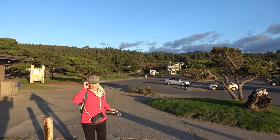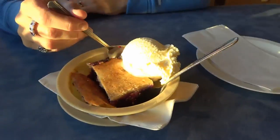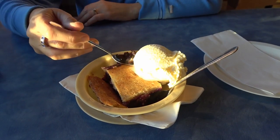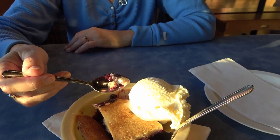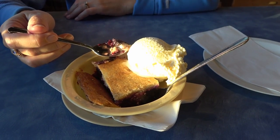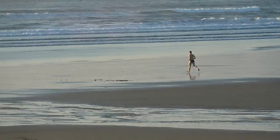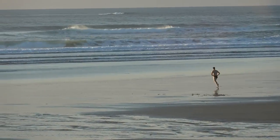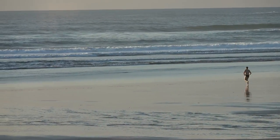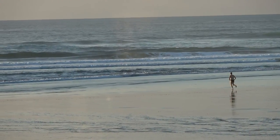Ready for your cobbler? I think I'm ready for the marionberry cobbler now. Okay. Mm-hmm. Ooh, marionberry cobbler. Ice cream. That's the best thing to have after a beach walk. Oh yeah, absolutely. Look at it. How beautiful. The wetsuit, this guy is psycho. He's running out there in a little Speedo to go swimming in Oregon. And the waves like that? Wow.